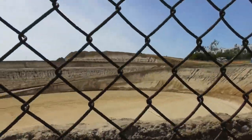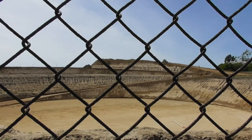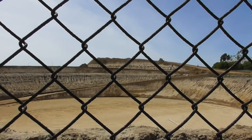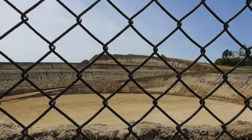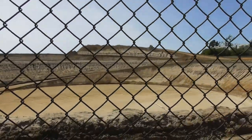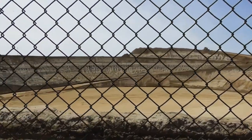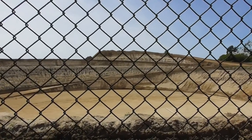Okay, so the tank is going to be 27 feet high by 250 feet in diameter. And supposedly it's going to hold 8.1 million gallons of water. And it will slowly soak into the ground, and go into the groundwater.